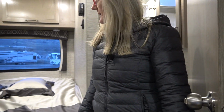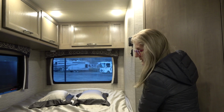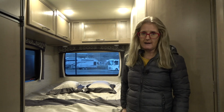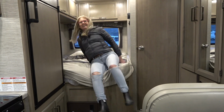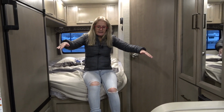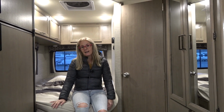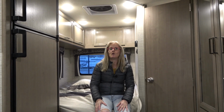Then coming back, you get a corner bed. What I noticed is that it's a bit high for me. Like it's up here. I have to hike myself up. So that would be a stool kind of thing for us. Corner beds, yay or nay? I mean, they allow you to have so much other stuff.